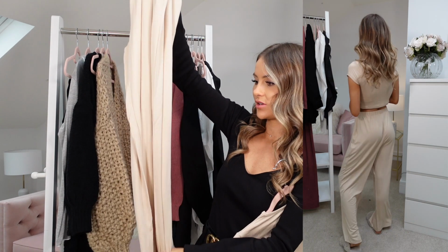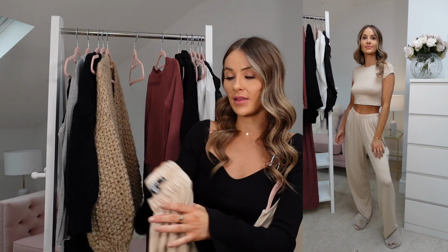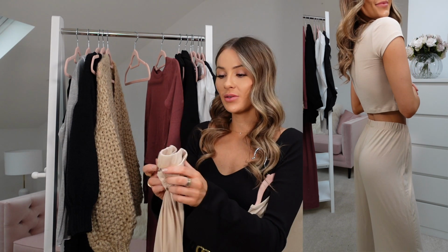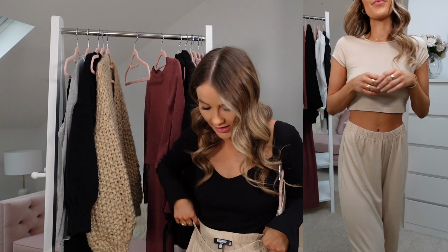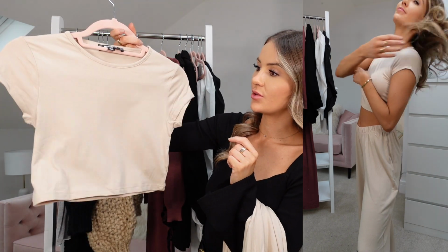I think they have definitely shortened these trousers because the other two that I own are in a smaller size and they are so long I literally can't even deal. Like I have to roll the waistband and they still touch the floor, but these look like they've been shortened a little bit, which is nice. So I think they're going to just sit perfectly at my ankle. They just come with a matching little crop t-shirt.